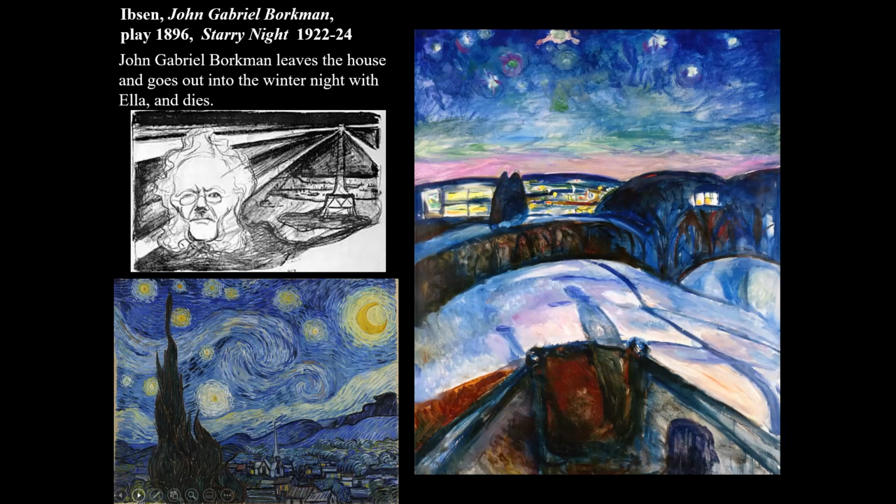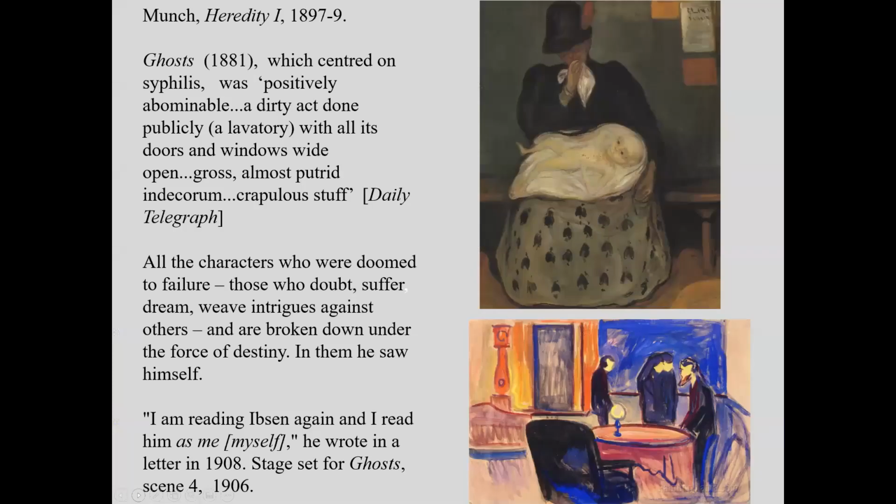And Starry Night is obviously influenced by the beautiful painting by Vincent van Gogh, which you will find, I think, in the Met in New York. So as long as you know that it's all about Ibsen, you'll be well aware. And in particular, there was one play by Ibsen that meant a lot to Edvard Munch, and that was Ghosts, which is all about syphilis.